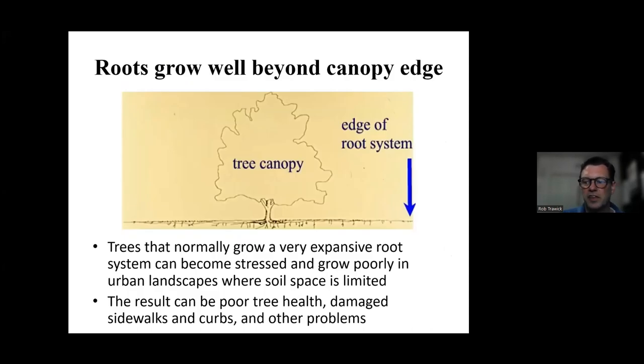And I want to mention the roots. Understand that these roots go all the way out beyond the canopy. I often think about a wine glass on a tray: the wine glass is the tree itself, and the tray is the root system. So it goes much further beyond the canopy than a lot of people realize. So you always want to make sure that you don't damage the areas too far out on the edge of the root system.